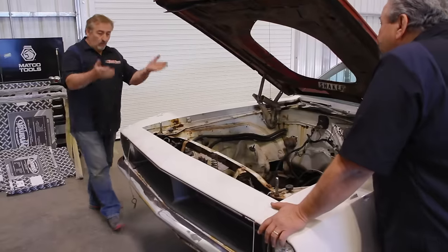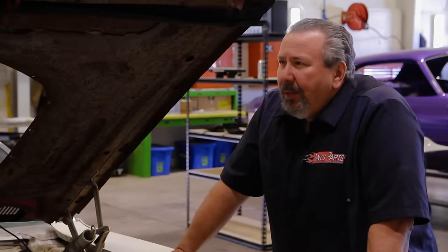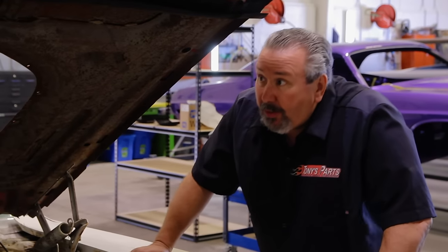The owner of the vehicle told me that he believes that this was one of the cars that were built for Sox and Martin back in 1970. And he's basing that on the fact that Sox and Martin colors were white with the blue top. Okay. He says he's got a photograph of the car showing the VIN number and the car at the same time.